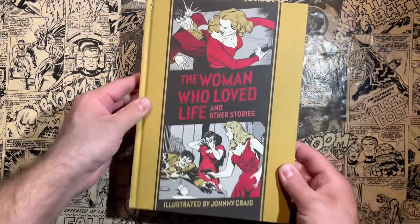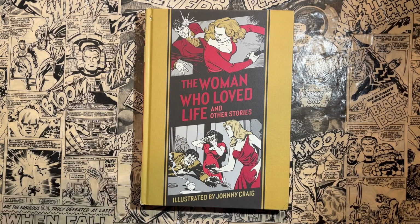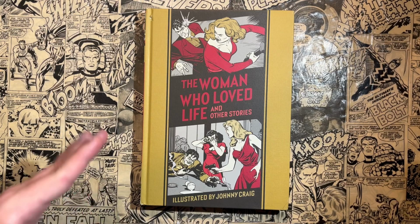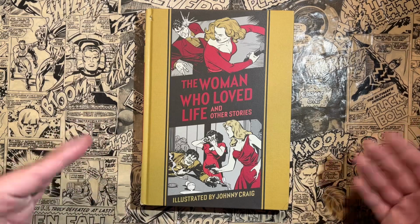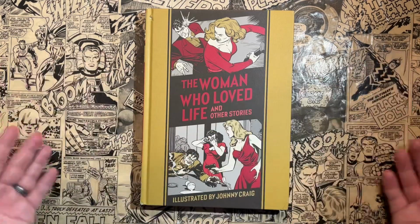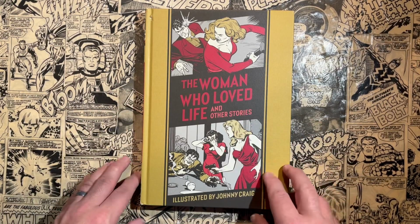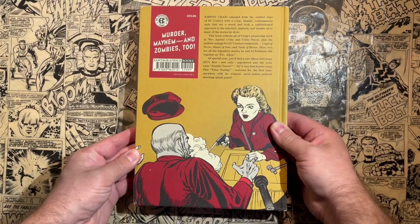The Woman Who Loved Life by Johnny Craig. This is one of the earlier volumes I picked up because I didn't pick these up in order. It wasn't even back in 2012. I was not picking these up, but over the last 5 years I've accumulated all these. So I picked them up out of order as I was putting the collection together, whenever I'd find them on sale or certain volumes on eBay and that kind of thing. This is one of the earliest volumes I got, and this is what made me fall in love with Johnny Craig crime comics. In my entire comic book collection, I think this is one of my favorite collections of crime comics, period. So it's The Woman Who Loved Life by Johnny Craig. Here's the back cover.